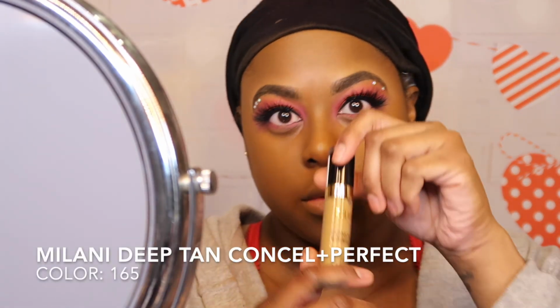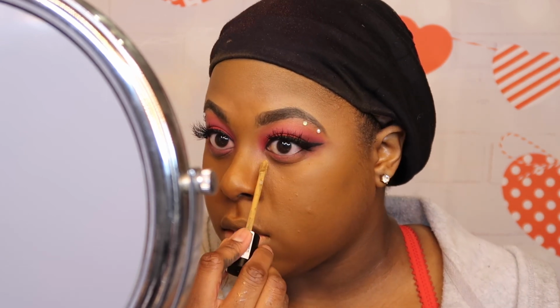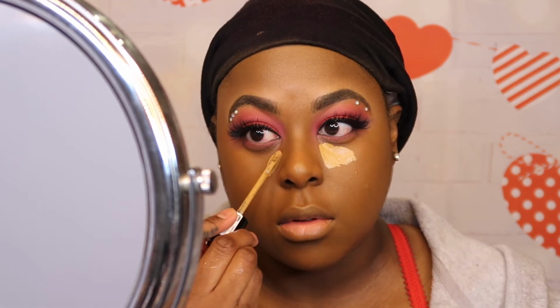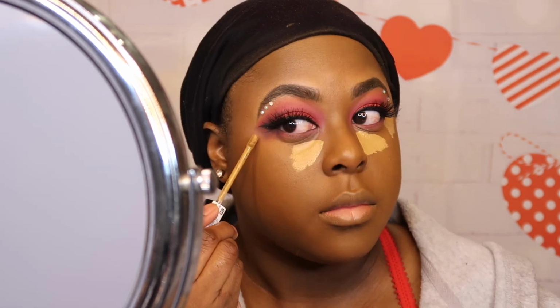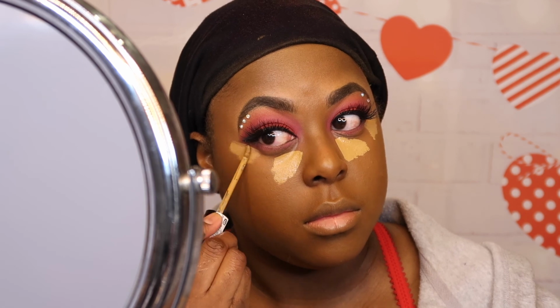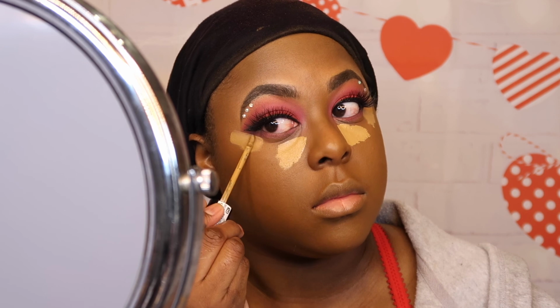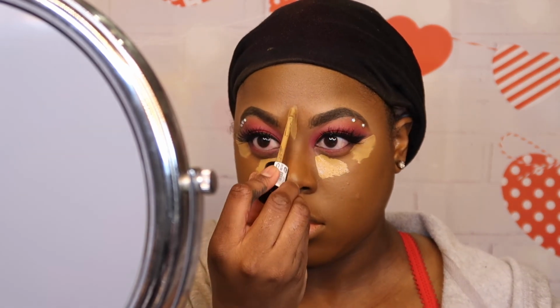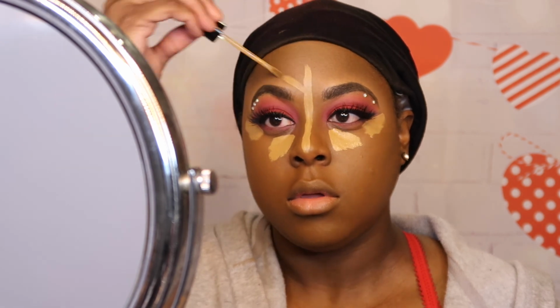Now that our base is on, we're going to use the Milani Deep Tan Conceal and Perfect Concealer. I was pleasantly surprised by this concealer, and I actually plan to use it a lot more. It had great coverage. The consistency of the concealer was fantastic, and you'll see in a couple minutes how well it blends. I mean, it was just beautiful. This shade is a little bit lighter than I anticipated, but girl, wait till the end. I mean, she is just gonna glow.